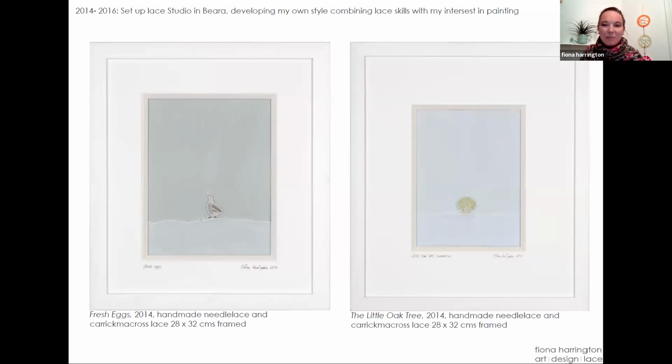I decided at that point, I was really obsessed, I think, with the lace making. I'd been doing it for a little over a year and a half, and I really, really loved it. And I wanted to explore it further and push it as far as I possibly could. So I moved down to the Beara Peninsula, down to West Cork. Now, where I learned how to make lace in Kenmare is also on the Beara Peninsula. It's just across the county border. So I wasn't too far from where I learned how to make lace to begin with.